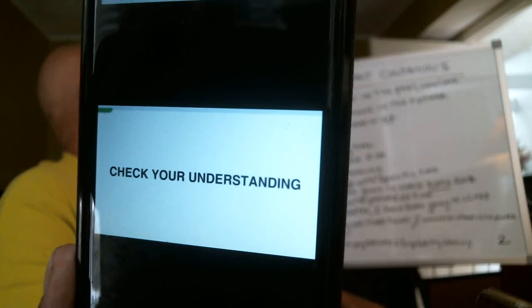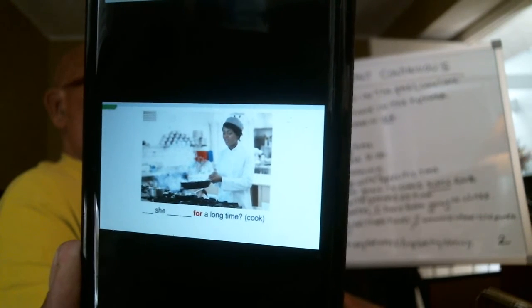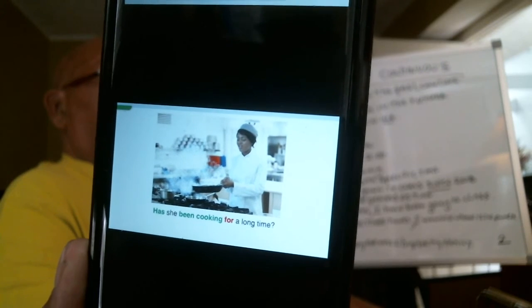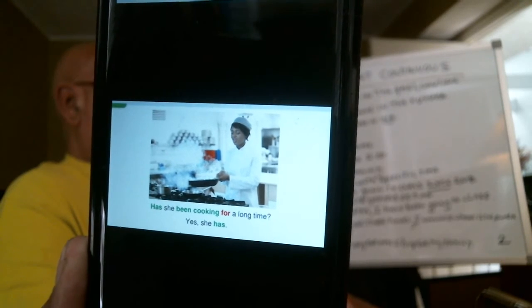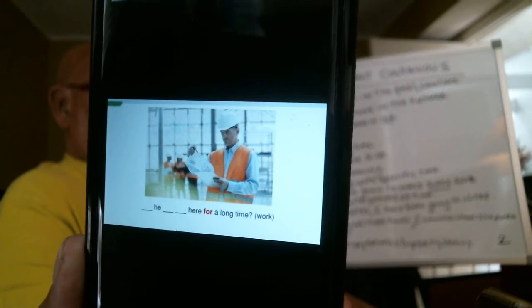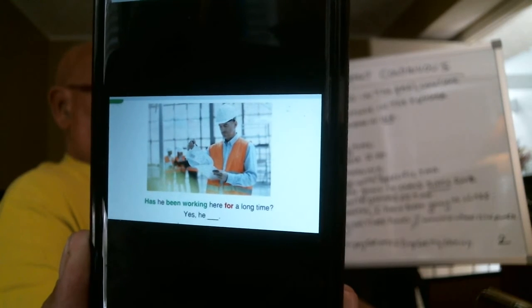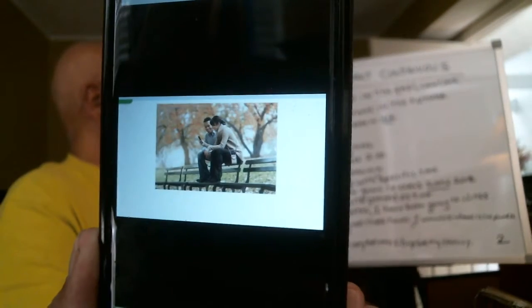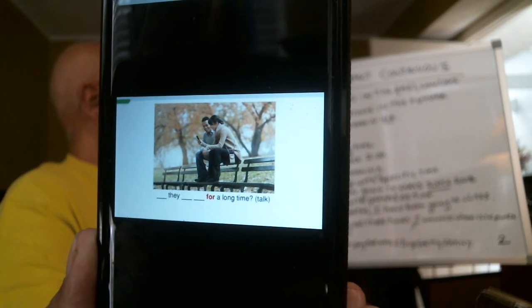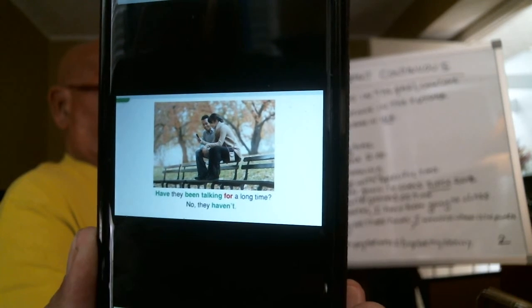Check your understanding. Complete the question with the present perfect and the verb in parentheses. Then, complete the answer. Has she been cooking for a long time? Yes, she has. Has he been working here for a long time? Yes, he has. Have they been talking for a long time? No, they haven't.